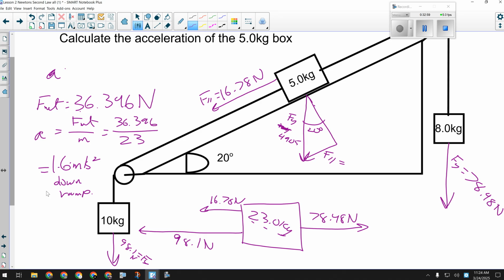I'm a bit confused because I don't understand how the 10 kilogram block can cause the whole system to have, like, wouldn't it, when calculating the acceleration of the 5 kilogram block, wouldn't you only use the forces that are like resisting? Kind of like, so I did 13 kilograms because I thought the 10 kilogram only caused acceleration.